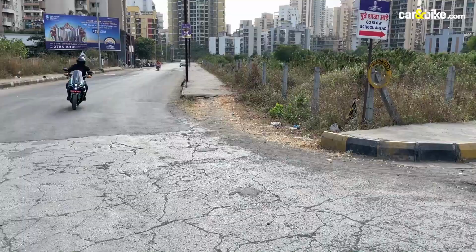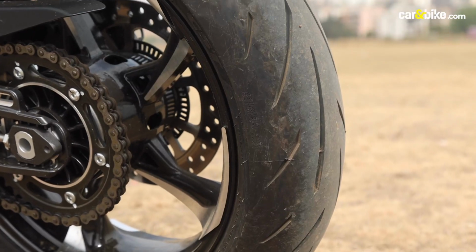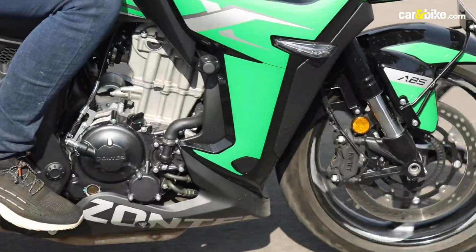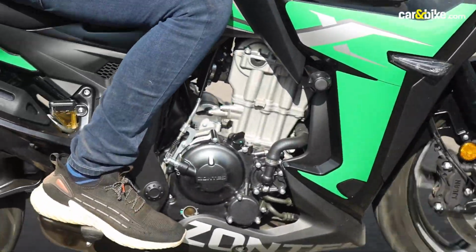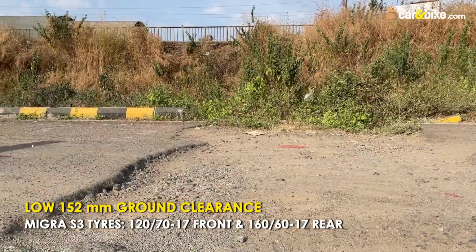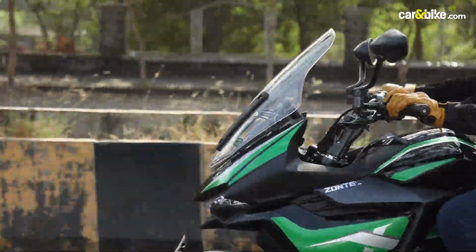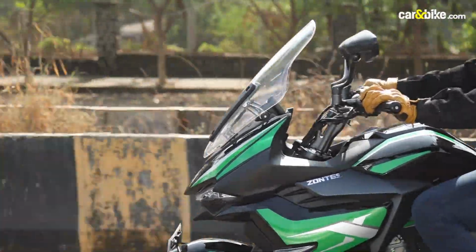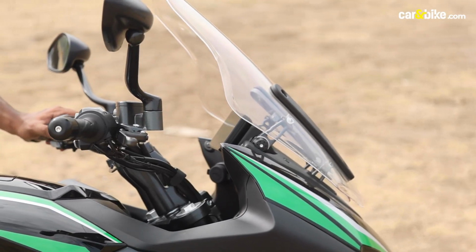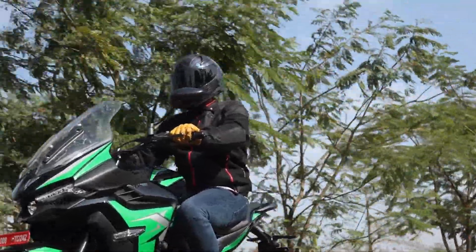That said, the motorcycle doesn't feel very confident while cornering, thanks to a top-heavy design and a general lack of grip from the tires. At 152 mm, the motorcycle has a low ground clearance too, and you will bottom it out on speed breakers quite often, especially with a pillion on board. Another thing that we noticed was that while the adjustable windscreen is very cool to use and a nice feature to have, even at the raised position, the windscreen doesn't do a very good job at deflecting air away from the body. The mixed trend continues on the braking front too.